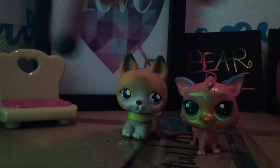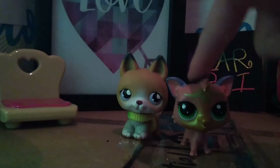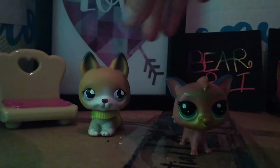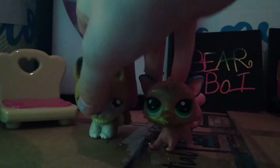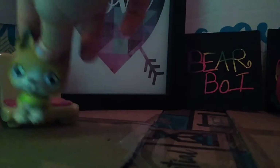Like, what the heck? First of all, the head just... I mean, I don't have a problem with the bobble. Really? I could care less about the bobble. But the color choices and the mold. Get the fridge out of here, ugly rat.